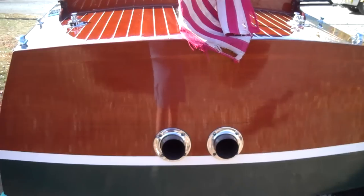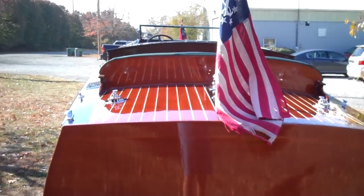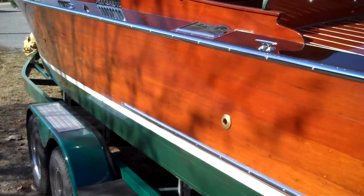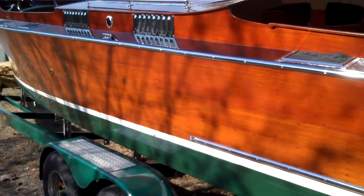It's a grand old lady and currently for sale with the Antique Boat Center at $245,000.